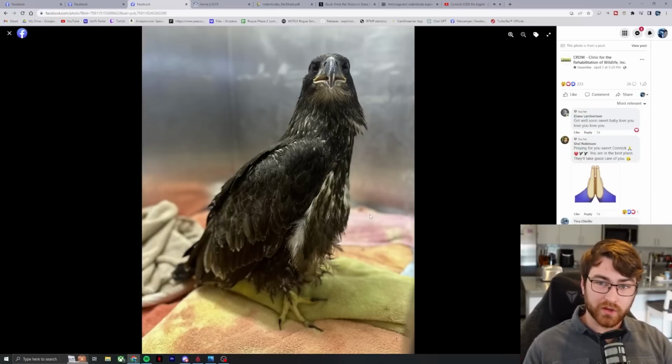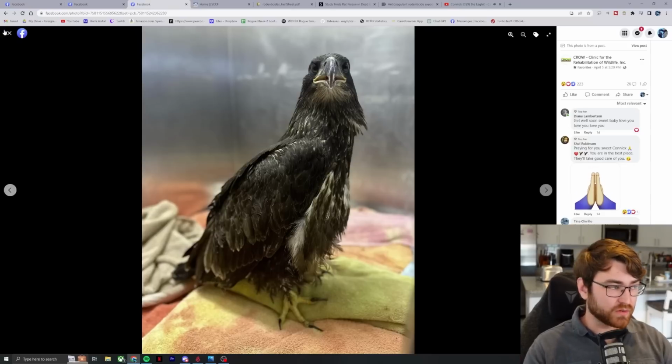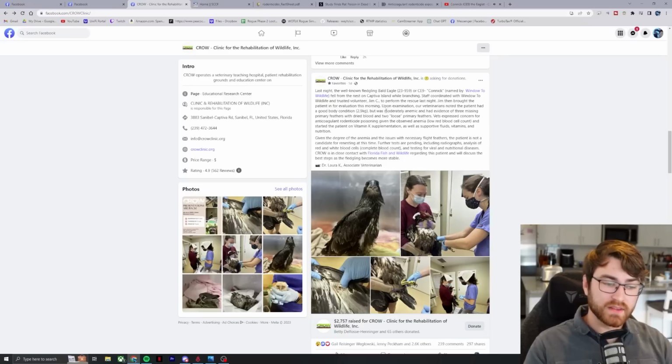So Florida bald eagles are pretty small in general compared to northern bald eagles, but the males are generally 30% smaller than the females. I've never known a female to be this small, especially coming from Florida. But Crow says that Connick was moderately anemic and had evidence of 3 missing primary feathers with dried blood and loose primary feathers, 2 of them.